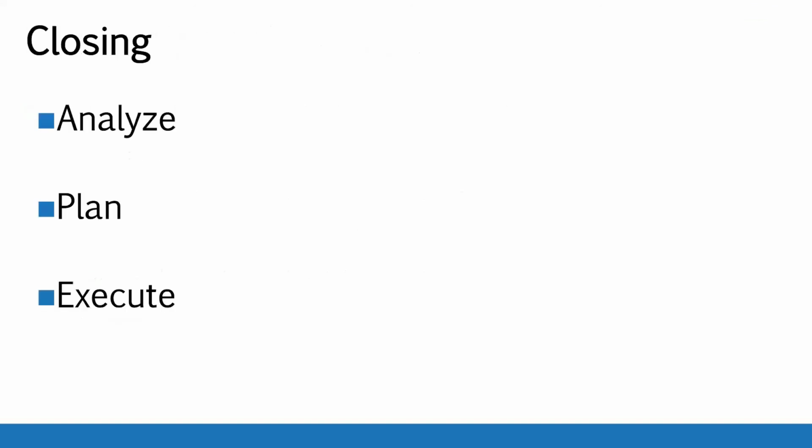Kind of in closing of this section, the keys are to analyze your program, plan for what you're going to do, and then execute that plan. It takes all three. You can't just go in blind without knowing. You've got to plan for it, and then you've got to have the pieces in place to execute. And so I wanted to do next a quick two-year tool demo.